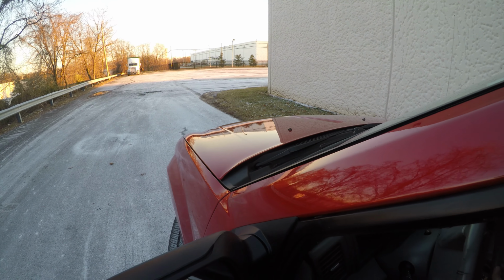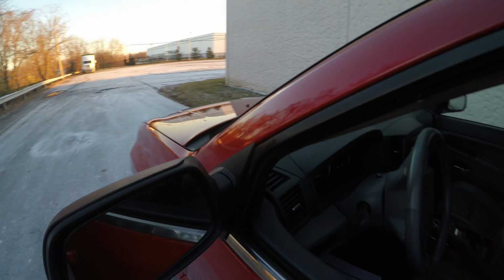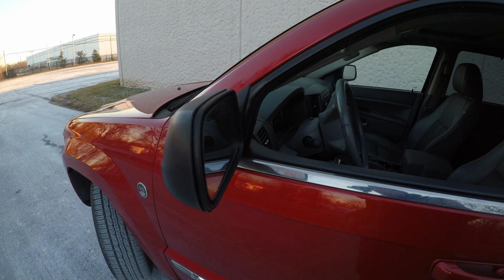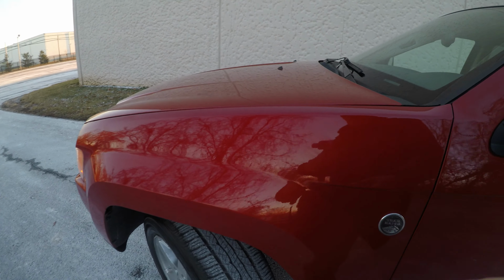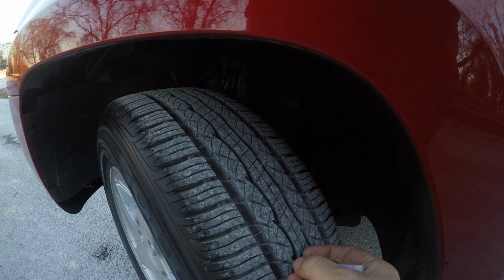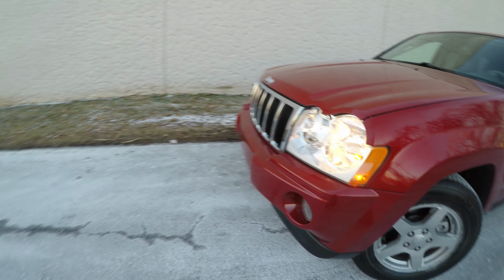Next, we're going to check the lights and our tires. Check the tires. I have this tool right here. It's going to measure the tread in 32nds of an inch. And our first tire here is going to be 10/32nds of tread.